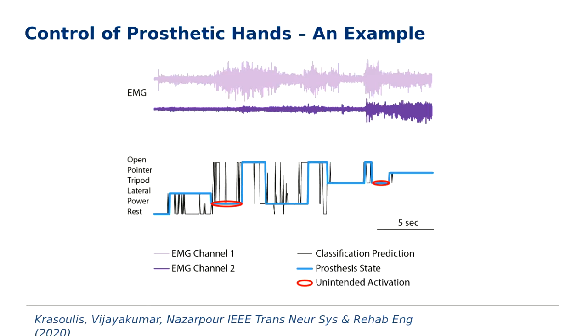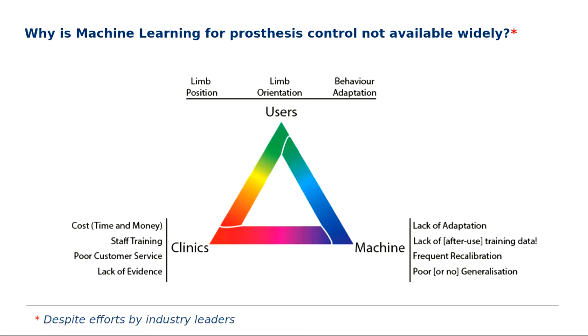Now, like I said, these machine learning-based systems have been around for decades, and yet they haven't been able to translate into clinical practice. There are several challenges associated with these new systems. I have tried to cluster these challenges into a triangle. On one side, we have the clinical challenges. The cost, time and money associated with deploying this advanced machine learning system is an issue. It requires significant staff training within the clinical sector, and obviously with that comes very poor customer service. When things are out of calibration, it takes a huge amount of time to recalibrate devices. And of course, like many other clinical innovations, there's a lack of evidence that these advanced devices actually improve the quality of life of users.